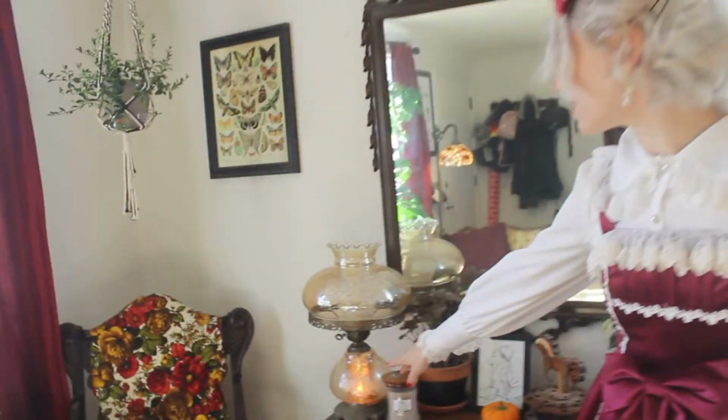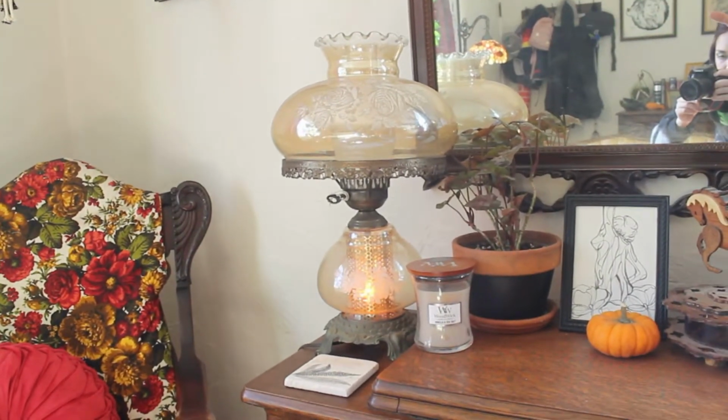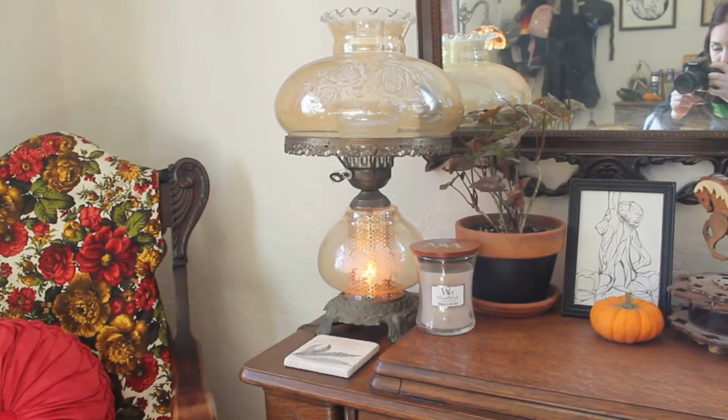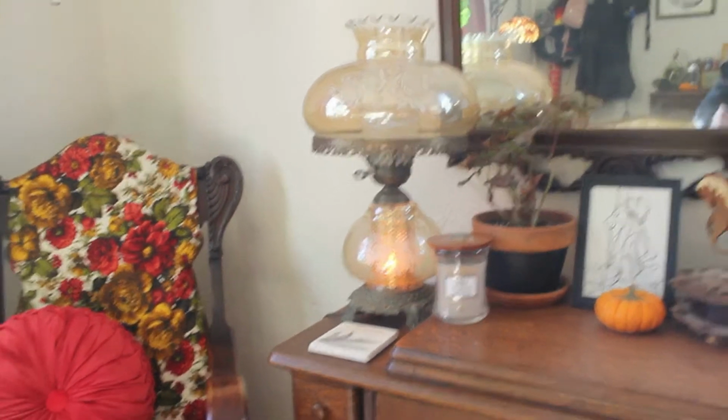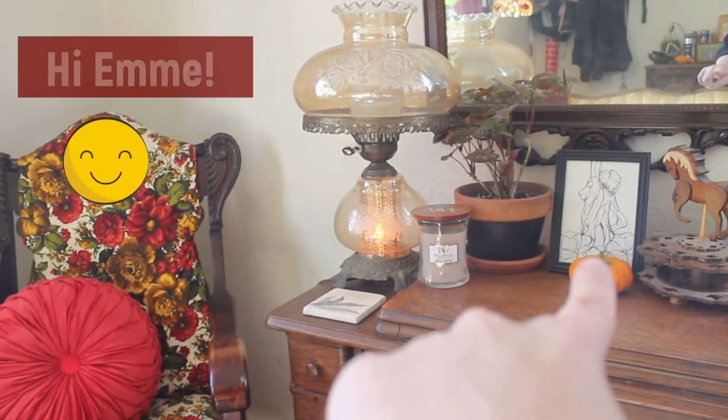And the bottom lights up with this pretty orange light. The top lights up as well, it's fully working, but during the daytime we don't need that much light, so I just like keeping a little orange light on for the aesthetic. And this drawing right here, my friend Emmy made.